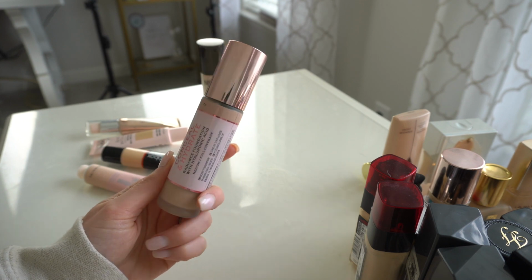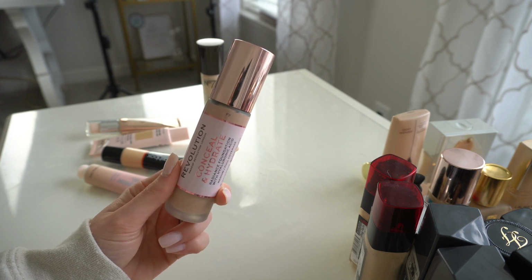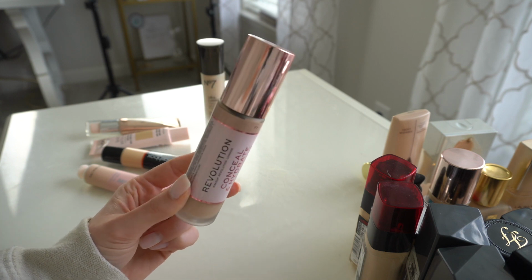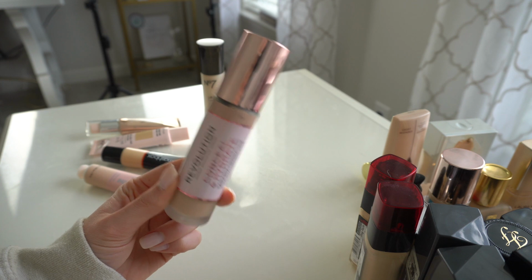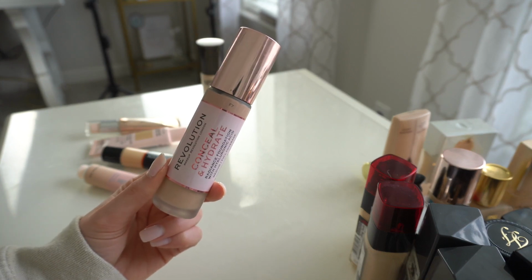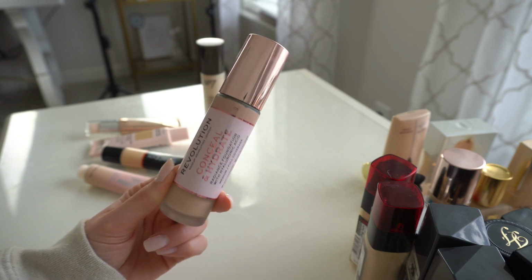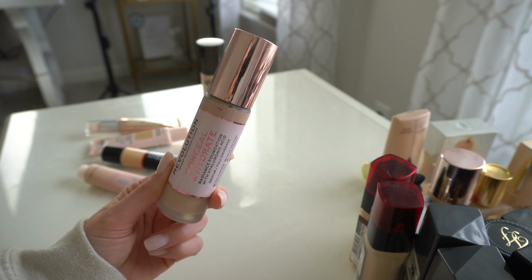This color is good for me again in the summer. I have this shade F7. This one was kind of strange. I got this from Ulta, and Ulta did not get the full shade range of this foundation. If you go on Revolution's website, they have, I want to say, like 50 shades of this foundation, but on Ulta, they only have like 20. So this was the one that matched me the best.